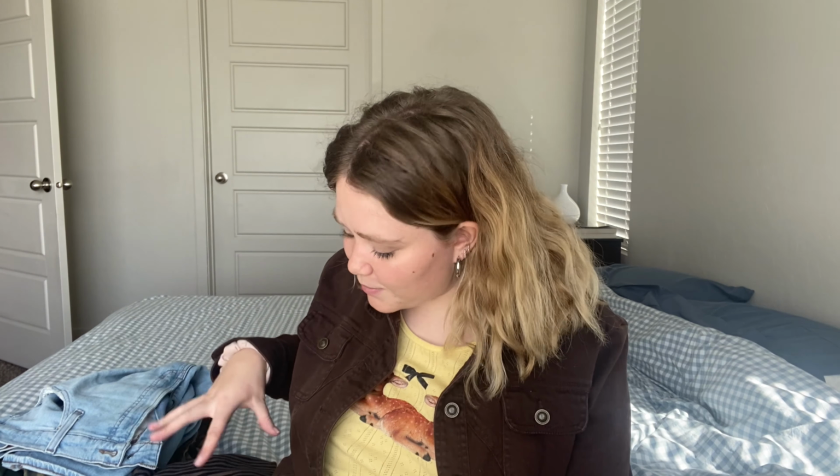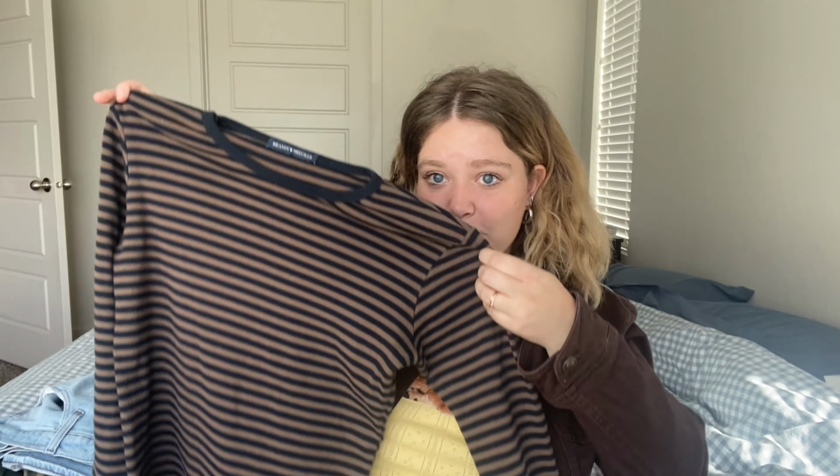I thought I would start first with the tops. I went thrifting the other day, surprise, surprise, and I was specifically on the hunt for sweaters, but I also found one other top I really liked and felt very fallish to me. It is this little striped top. It's actually from Brandy Melville, which is kind of funny. I never thought I would say that, but here it is.